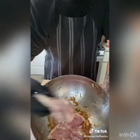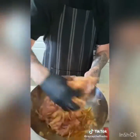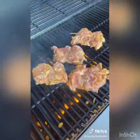Now I absolutely love getting the leg and thigh meat boneless. Now this recipe doesn't only look good, but it penetrates the meat. The flavor is amazing. Toss it on the grill and you're ready for dinner.